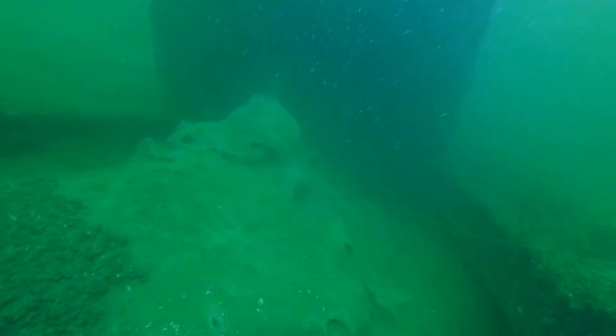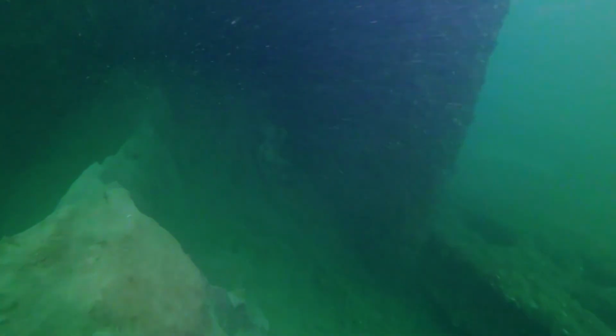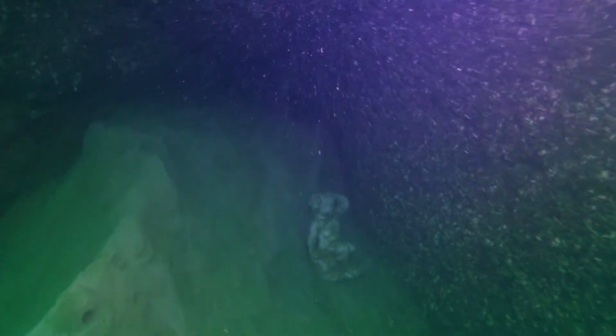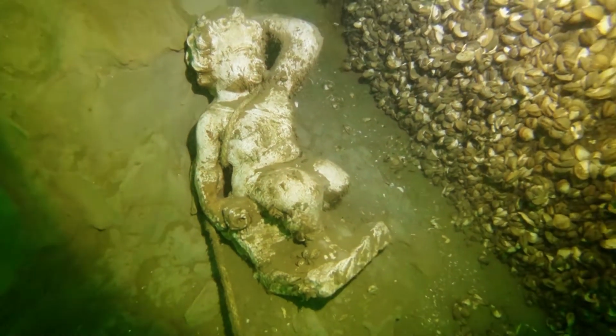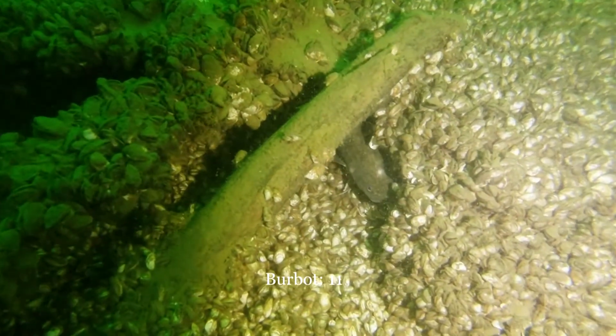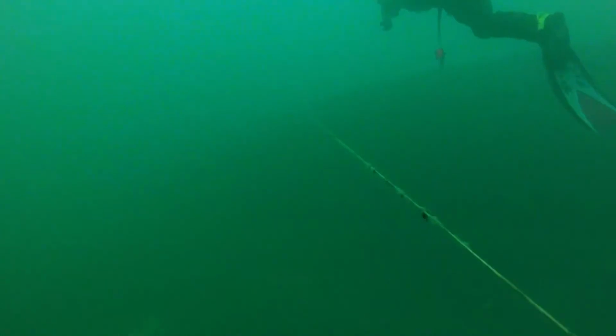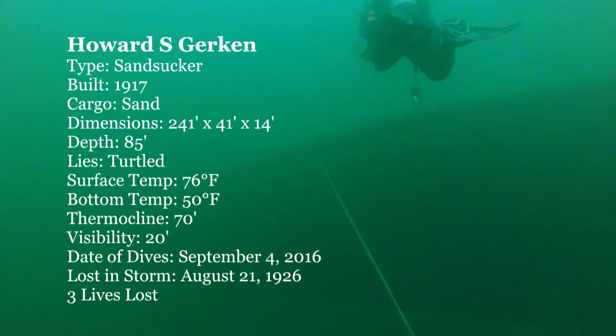From there, I followed a rope into the cone. Inside the cone, I find a concrete cherub that someone had geocached there. And then I come across another juvenile burbot. From there, we make our way back, following the line to the shipwreck.